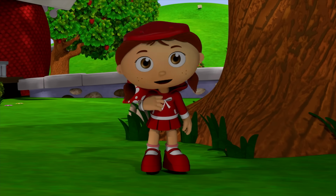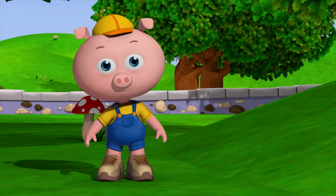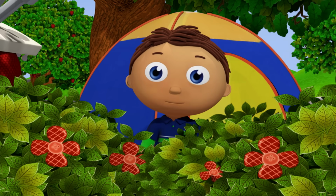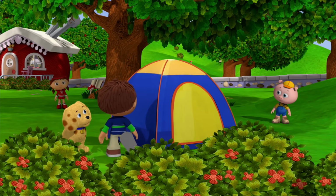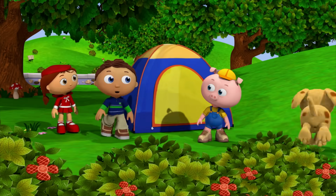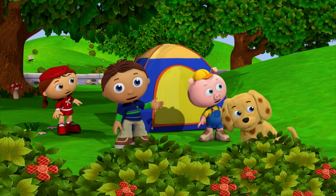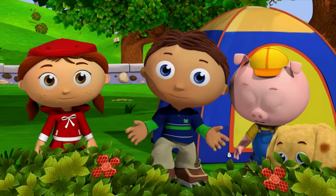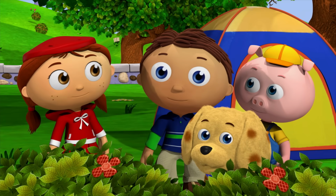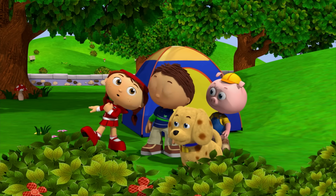Okay, I want a shady spot. And I want a hilly spot. And I want a flowery spot. What about this spot right here? It's not too sunny, it's not too hilly, it's not too flowery, it's just right. Great compromise. Now let's go camping.